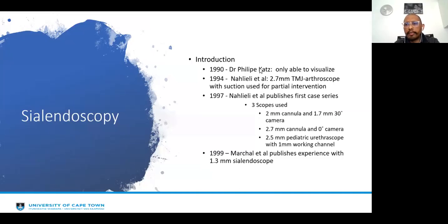So the pioneers of sialendoscopy, Drs. Katz, Nagliele, Marshall, Iro, and McKirk, found it very difficult to accept that with obstructive salivary gland disease you have to excise a gland when you can potentially just address the problem by extracting a stone.